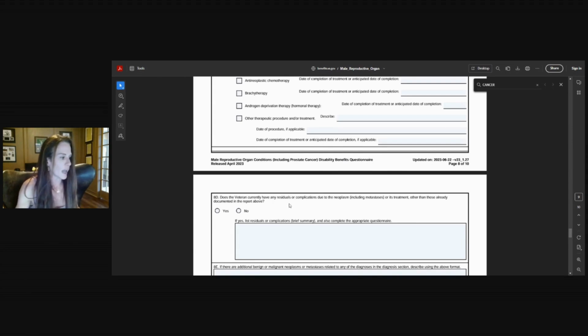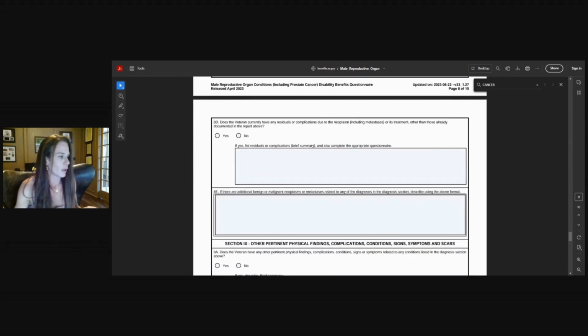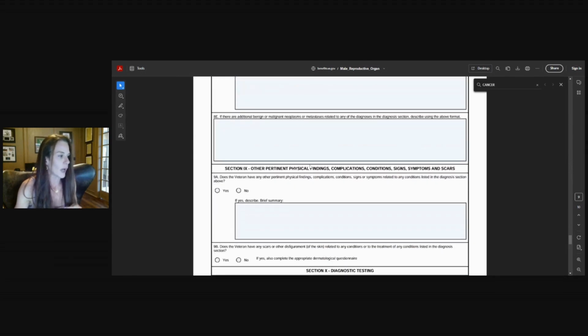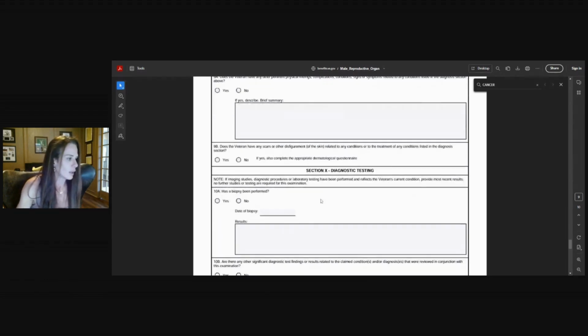Does the veteran currently have any residuals or complications due to the neoplasm or its treatment other than those already documented or reported above? If there are additional benign or malignant neoplasms or metastases related to any of the diagnosis in the diagnosis section, described using the above format. Other pertinent physical findings. This is sort of a catch-all.